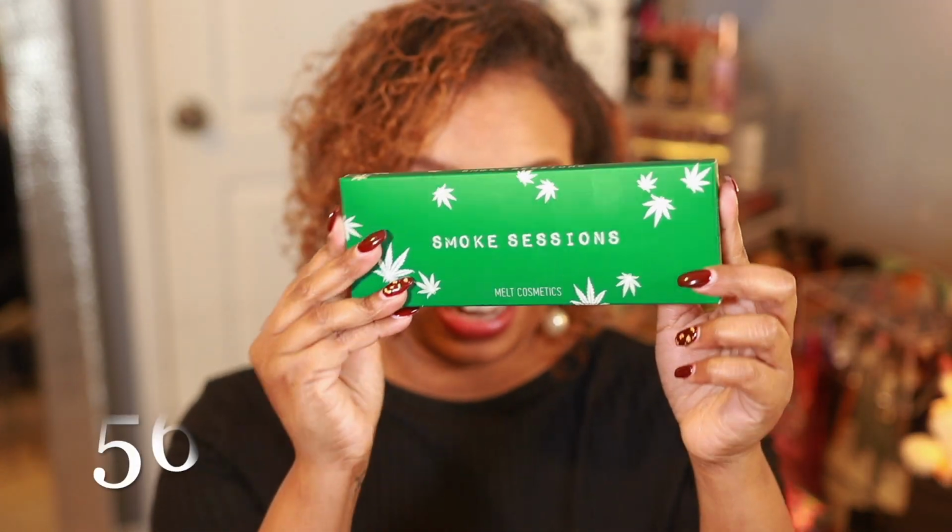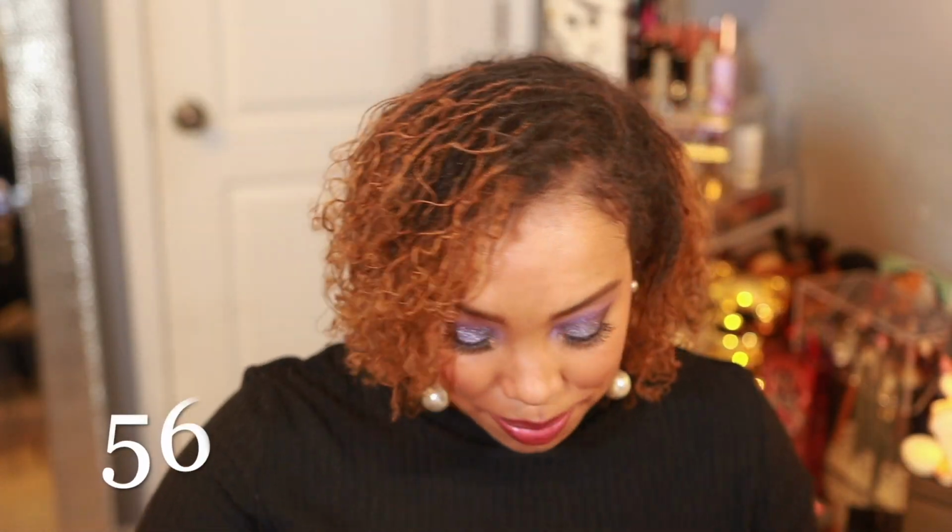Next up, I have the Smoke Sessions. Now this is not new, but I did actually just pick this up this year. I don't even have the box open. I remember when this palette launched, and I don't even think they were in Sephora at the time, everybody kept having their palette break on them. Oh my gosh.